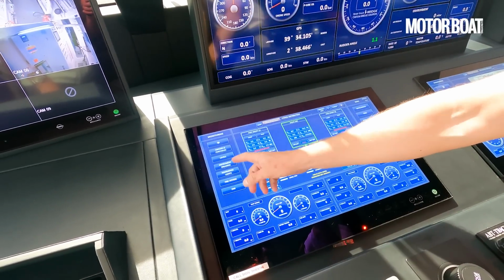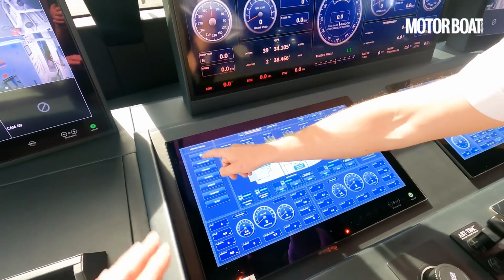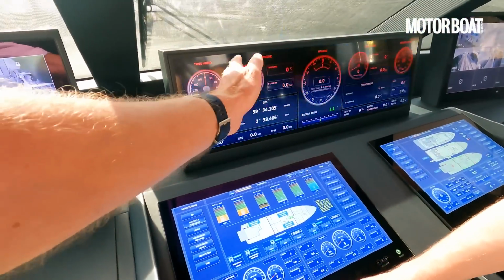Navigation, we have a fire system, instruments. We've got the levers as well, so you can control the whole yacht from on board. And this screen here, that's enormous.